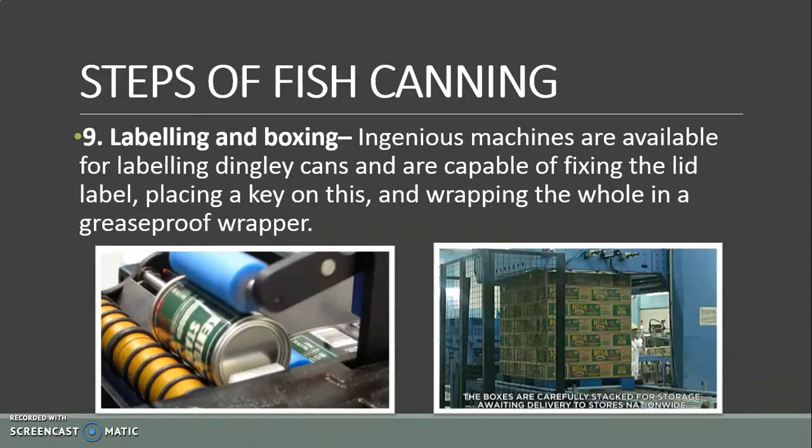And lastly, labeling and boxing. Ingenious machines are available for labeling. Single cans are capable of fixing the lid label, placing a canvas, and wrapping the whole in a greaseproof wrapper. All of these are the steps in the canning process.